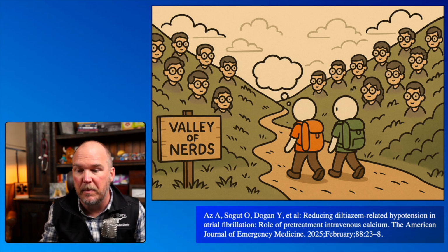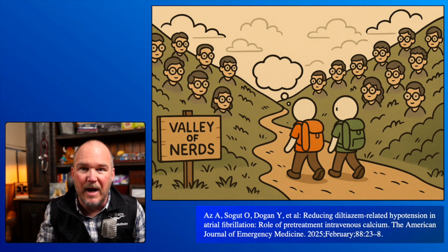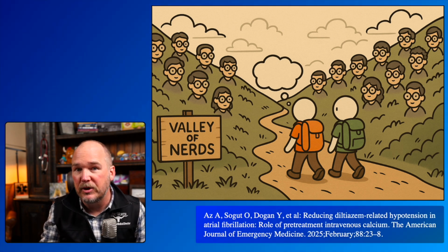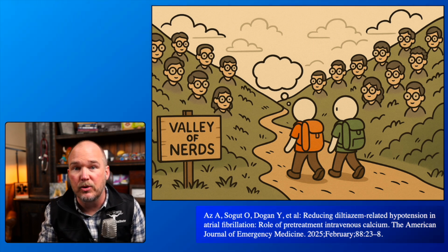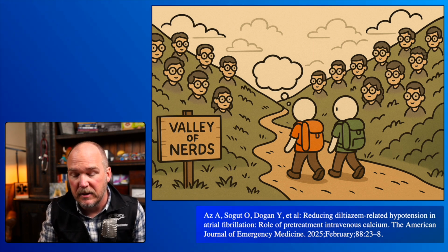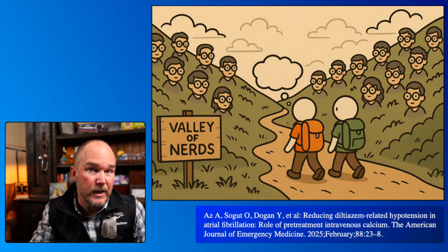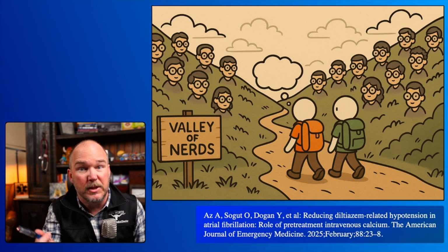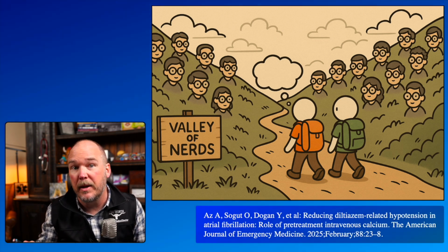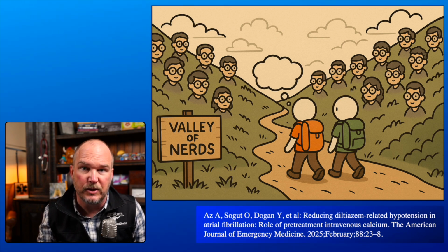Now, speaking of beating people up, I don't want to beat up on the authors of this paper too much. I think they really did do a pretty good job with this paper. They did a double-blinded, placebo-controlled, randomized trial. They're really doing all the things. They performed a power calculation and they enrolled their needed sample size. And that's not easy. And they found statistically significant results that let them claim calcium pretreatment works, which is no doubt what they set out to show.